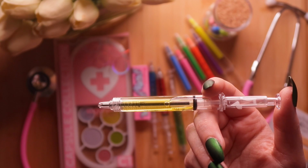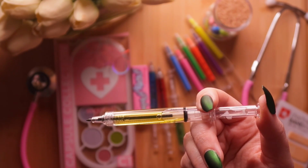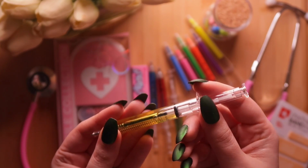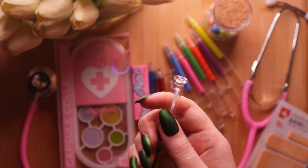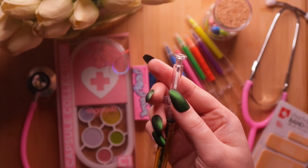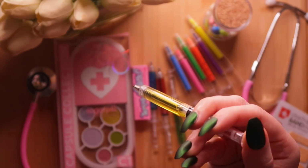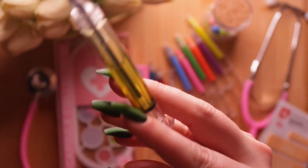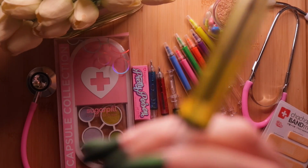How the syringe mechanism works. You push it down to get the tip to come out, and then if you want to put it back in, you just push up on this little lever thing, and it's back in. Inject.